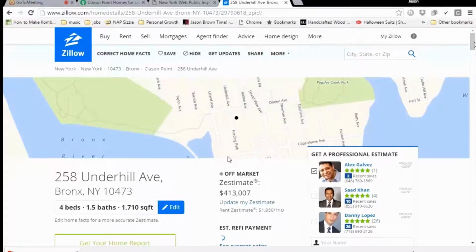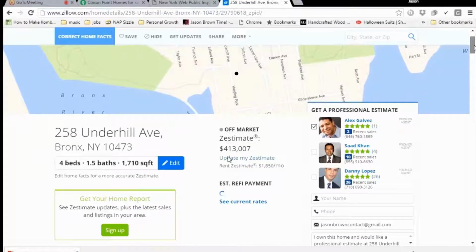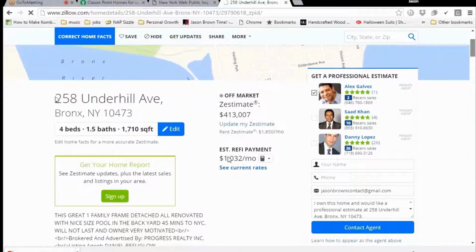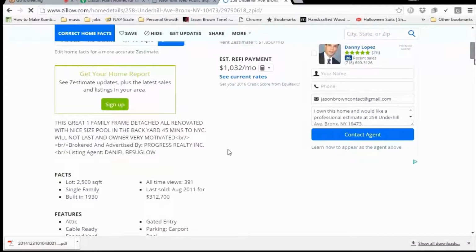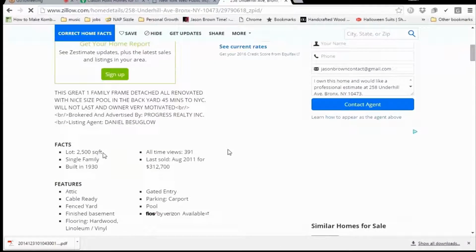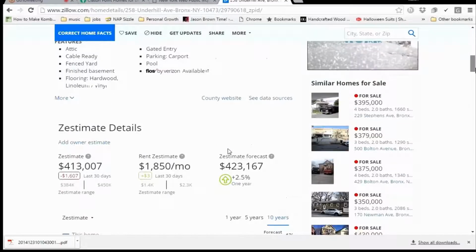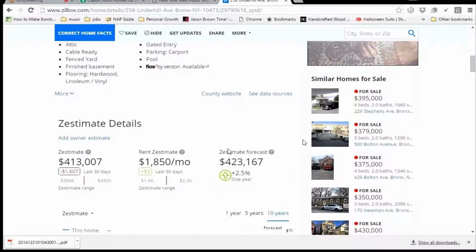Okay, so like I was saying, 258 Underhill Avenue is the property next door. It's more along the lines of what we would like to do with 260 Underhill Avenue. It's 4 beds, 1.5 baths, 1,700 square feet approximately. Now, as we saw before, the lot is 2,500 square feet. If you scroll down some more, you'll see on the right-hand side there are some similar homes for sale. 4 bed, 2 baths, 3 bed, 2 baths, but that's not what we're looking at. Because why today?